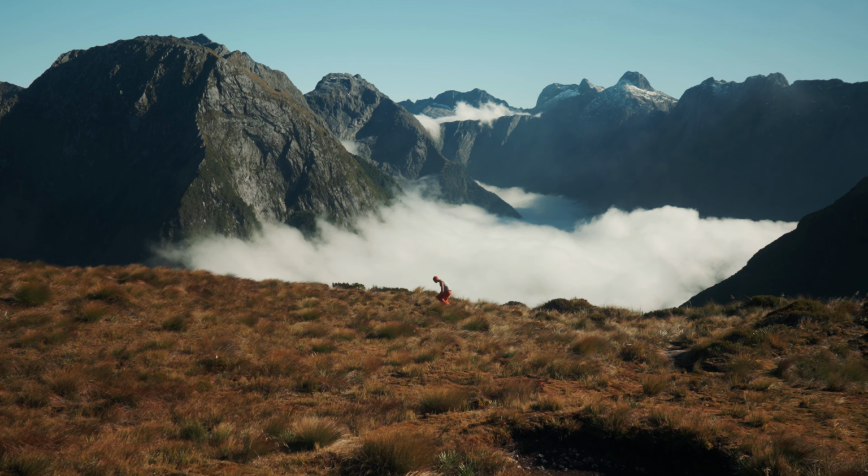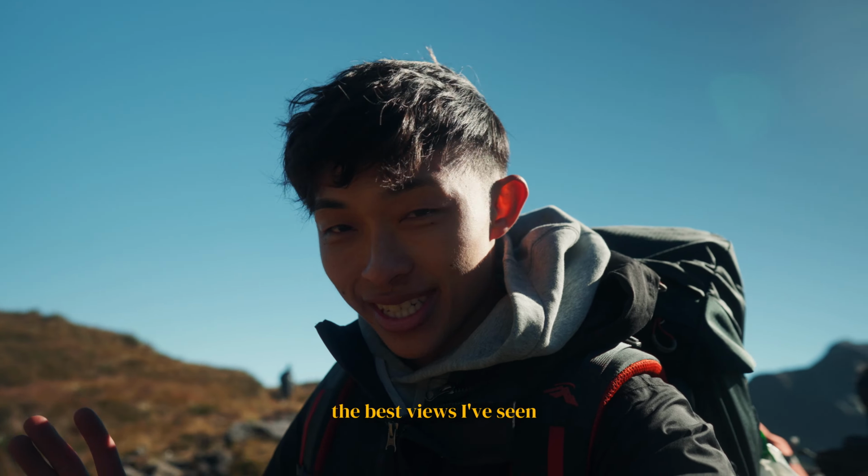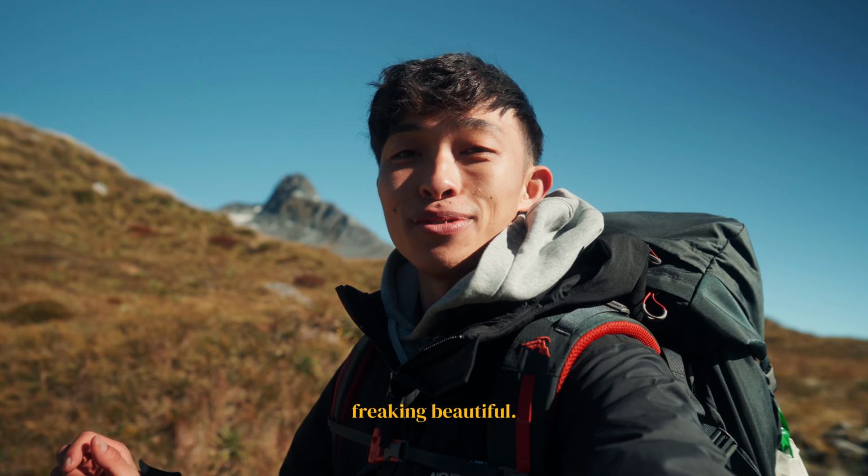This backflip was going to come back to bite us. But in the meantime, this was one of the most incredible views I've ever seen. We're at McKinnon Pass. This place is outrageous. The views, maybe one of the best views I've seen in New Zealand. It is so freaking beautiful.